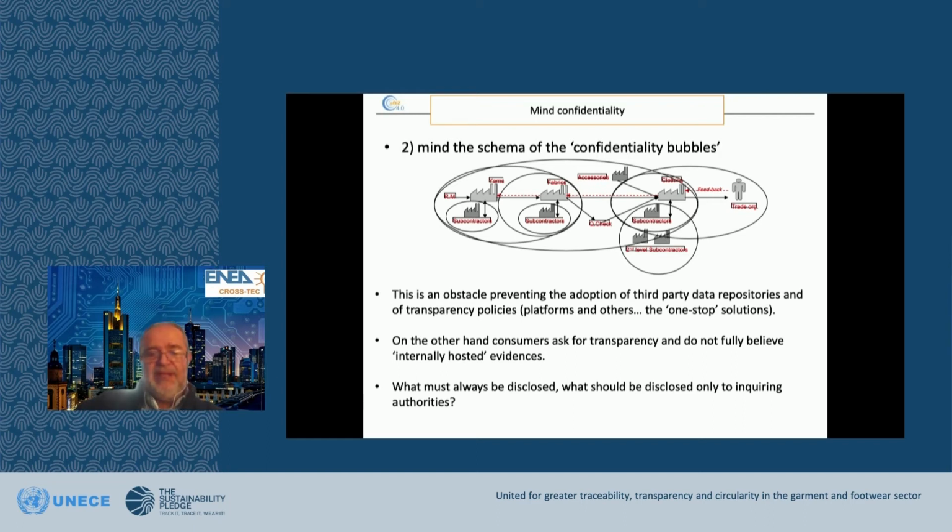The second point for me is that we will have a problem with what I would like to call the bubbles of confidentiality. When we think about a new product, or specific know-how for the production of something, probably in the fashion industry we have know-how starting from the very beginning, related to the raw material, how to work with it, how to spin it, weave it, dye it, and any kind of finishing and treatment. Probably not all of this information would be shared with all the actors of the supply chain.